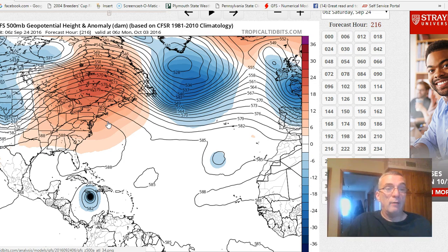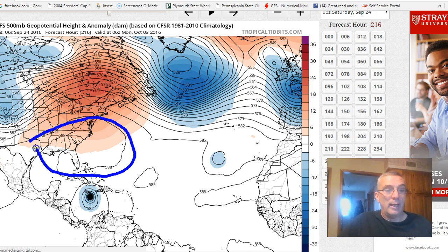You're going to have a big ridge here. Let me just point this out. Let me get the pen out here. And you always like to use blue for ridges, but right here there's a big upper high, okay? And here's your tropical system to the south.